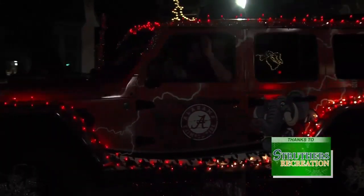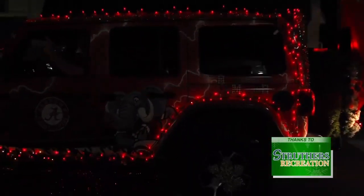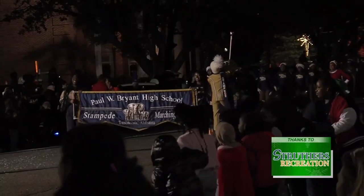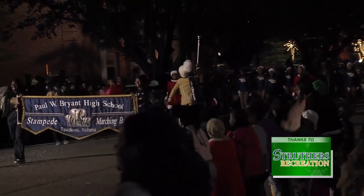Yeah, the big Alabama win, and this is so fitting for this parade. This is so fitting. Yes. I mean, this is a big week for Tuscaloosa. I know. After this weekend, I mean, this is perfect. All right. And then this is Bryan High Marching Band here.